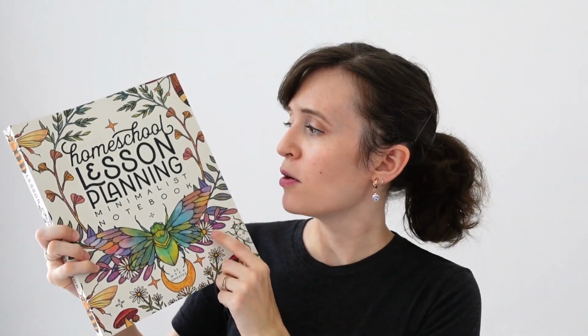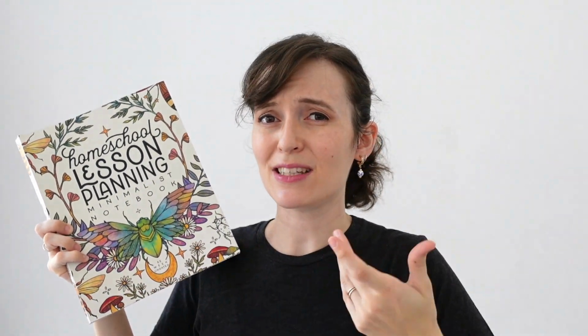I like this planner. This is the Homeschool Lesson Planning Minimalist Notebook from School Nest on Amazon. One of the things that draws me to it is it's really reasonably priced. Amazon prices change, but I think when I bought it, it was around $18, which is very reasonable compared to many homeschool specific planners. But whatever planner you get, whatever planner speaks to your heart, get that one, use it. They have been an awesome tool in my homeschool.